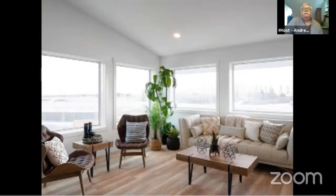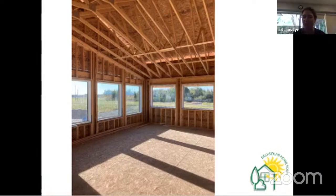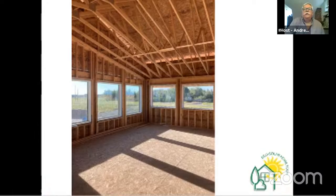So here's some details. Our house looks quite tall from the outside, but when you get inside, it's still a nice ceiling, but it's packed with a lot of insulation, so we don't lose heat or cooling from the roof. What's the construction there, Denis?